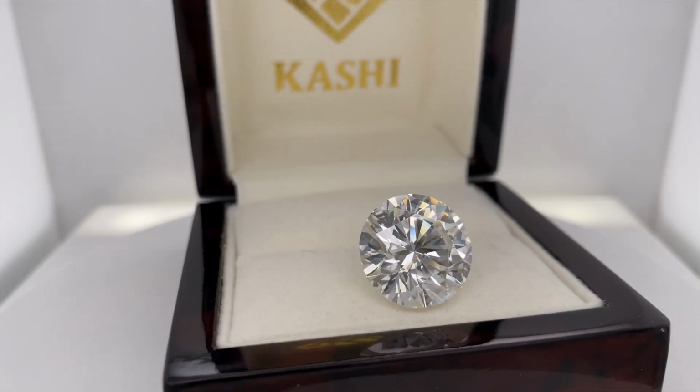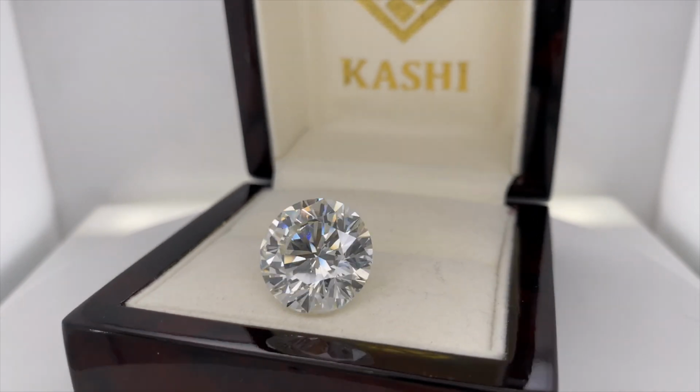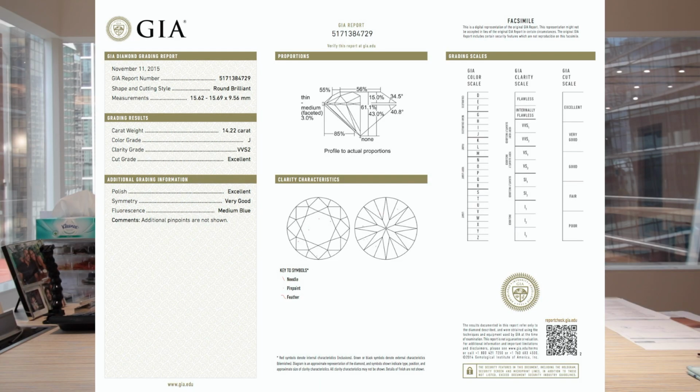It is a 14 karat round diamond, J color, VVS2 clarity with an excellent cut grade, excellent polish and a very good symmetry and a medium blue fluorescence. These are the gradings of the GIA. If you don't know what GIA is, it's the most reliable laboratory that we use to grade diamonds.